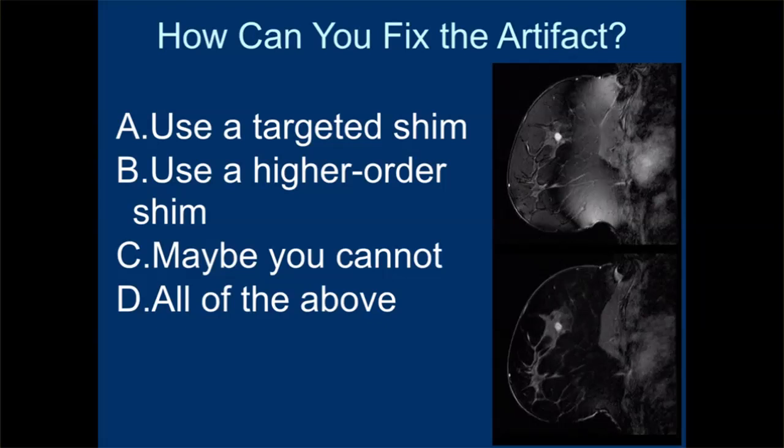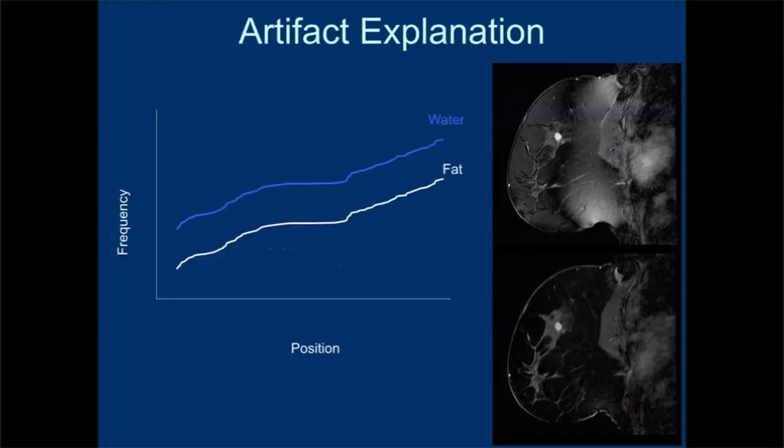And then this answer is really true. Maybe you cannot. Sometimes the field homogeneity is so bad that there's just no way to do it. So it's all of the above. Have you ever run into that? Oh yeah, all the time. Actually, Shreyas showed some of them in his talk, where you could see bad fat suppression in some areas.